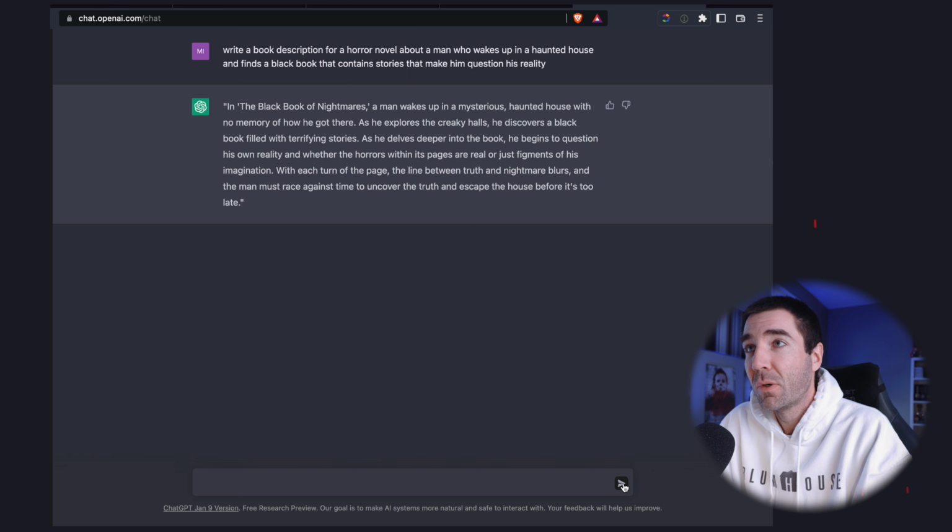And this is a really good example of some of the stuff that I've been really impressed with, how ChatGPT essentially contextualizes what you're asking it to do and doesn't just give you very formulaic or templated answers. This is a horror novel about a haunted house, and I mentioned there's a black book that contains stories. And so you can see that it gave it the title, The Black Book of Nightmares. So I thought that was really interesting. And the description makes it very clear that it is the book and the stories that this guy is reading that are really starting to cause him to question everything and what's real and what isn't. So again, right off the bat, really, really solid first effort.